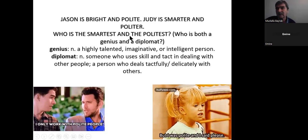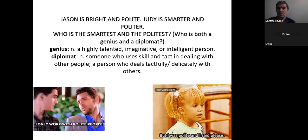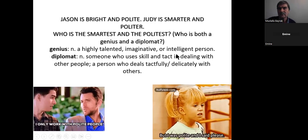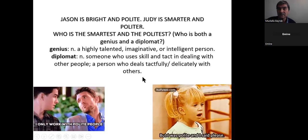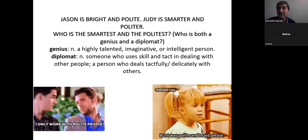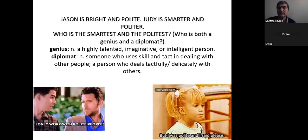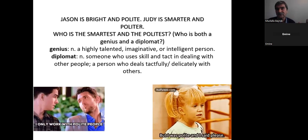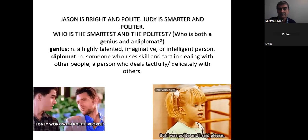We can also give the same message by using the beautiful human qualities. A genius means a highly talented, imaginative, or intelligent person. Diplomat means someone who uses his or her skill and tact in dealing with other people, a person who deals tactfully, delicately with others. So we can easily say that a diplomat is a kind person, a polite person, but a genius is a smart, bright, intelligent person. He is more intelligent than normal.